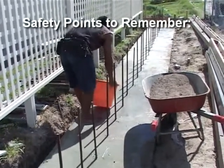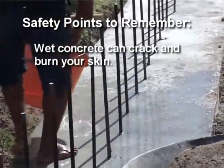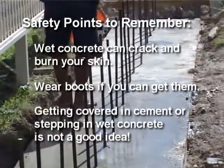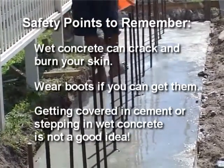Remember these safety points. Wet concrete can crack and burn your skin, so avoid as much skin contact as you can. Wear boots if you can get them. Getting covered in cement or stepping in wet concrete is not a good idea.